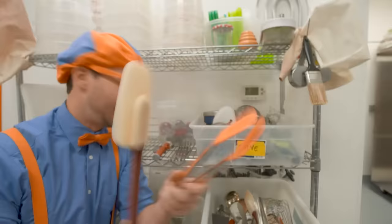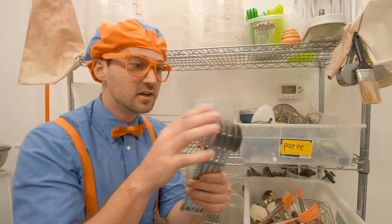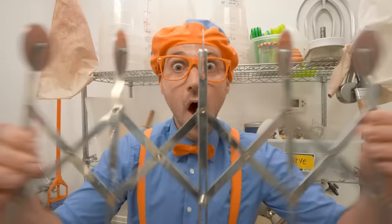Whoa, a little ice cream scooper. I bet you can scoop and measure a bunch of cool things with this. Whoa, look at this. Whoa, that's sharp. Whoa, you can make some nice even lines with that. Ooh, when you cut a bunch of dough. Whoa. Okay, let's put that back.